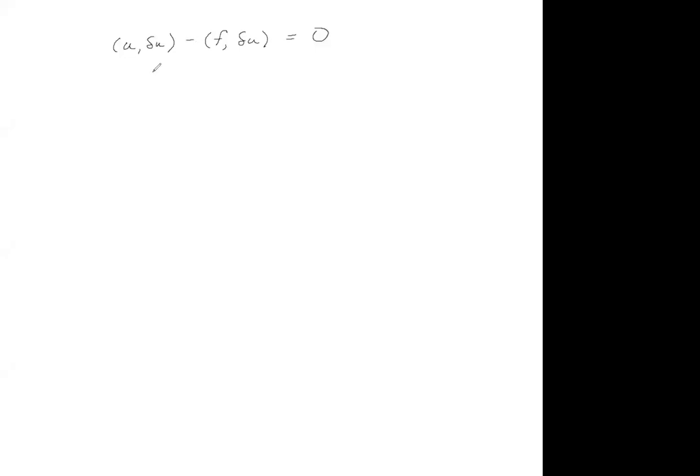Now let's write down the integral. Let's combine everything together. The integral of (U minus F) delta U d omega has to equal zero. And this is for any, right? This has to hold for any delta U.